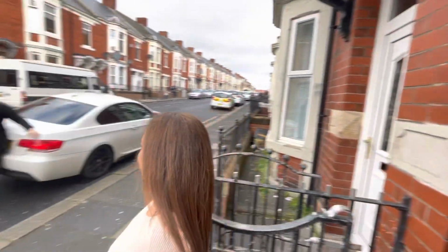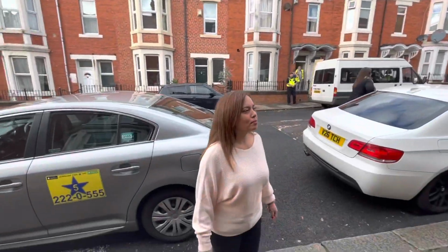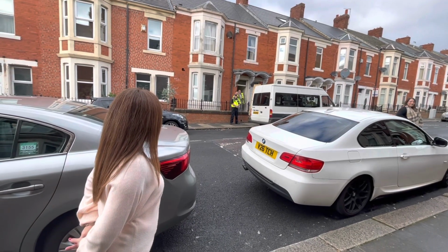There's a property over the road there. Looks like it's getting boarded up. Yeah, boarding. What does that mean? It means it could be potentially for sale. Yeah. Are you guys selling this? Is this house being sold, do you know?